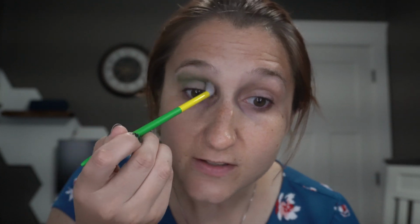So right away, this is the color I swatched. I think this applies much better than it actually swatches. So that is gorgeous. Okay, next I'm gonna go in with this deeper teal color right here. I'm gonna deepen up the crease. And again, that's doing really nice too.